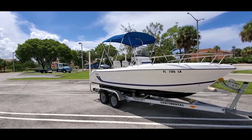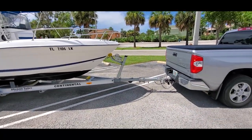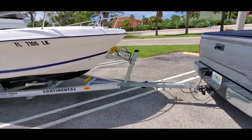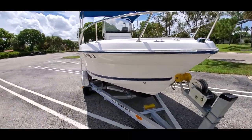It also has the optional guideposts, the lights are working, it's really nice. There's not a hint of rust on it anywhere. 2-inch ball at the front and the winch here up in the front. We're going to go around the boat, and I'm going to show you anything that's a concern or detail.